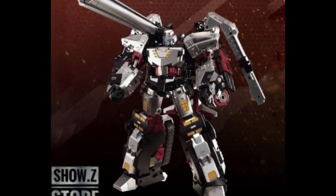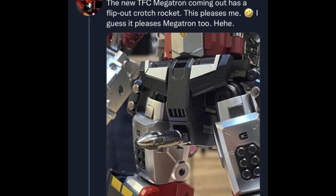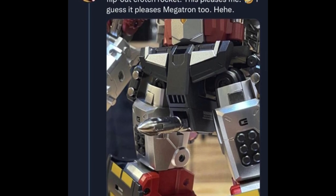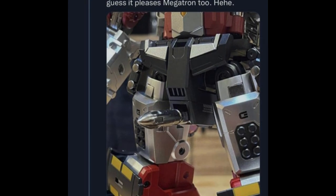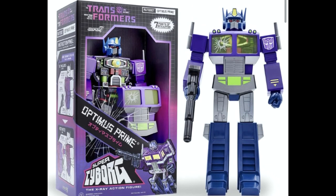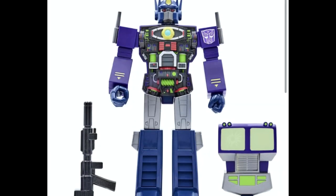But what I do love here and find quite funny, and thank you so much to Super Hobo over on Twitter for pointing this out, he comes with a crotch rocket. He has got a crotch rocket. Beautiful. Super 7 are coming back again with another cyborg, and this time it's a shattered glass take on Prime.